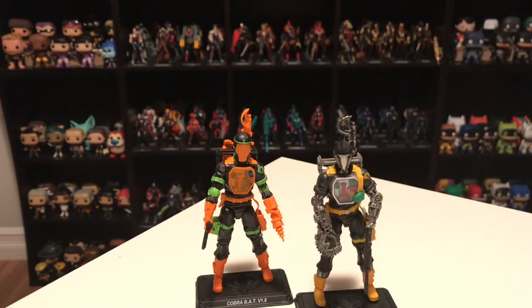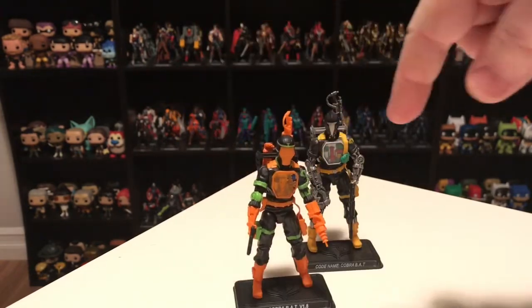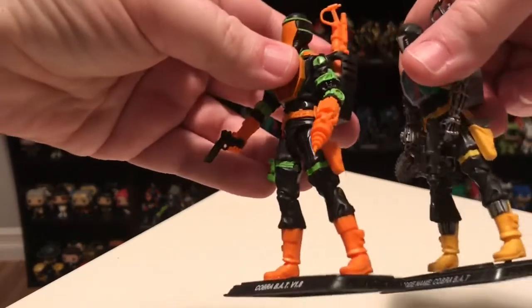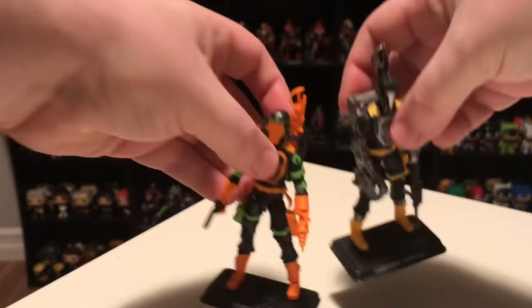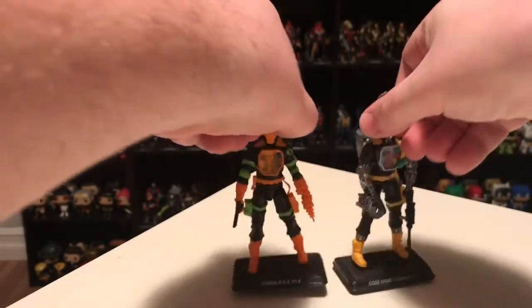So they took the Bat version 1 figure and plopped a Bat version 2 head on him. But otherwise, you'll see the body is exactly the same. So like the boots are the same. The holster on the leg is the same. The arms are the same. You know, they got the same backpack.